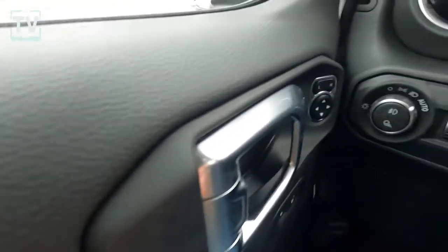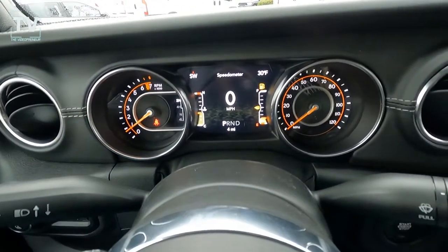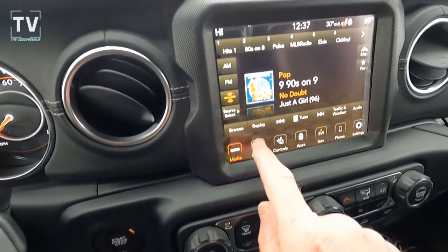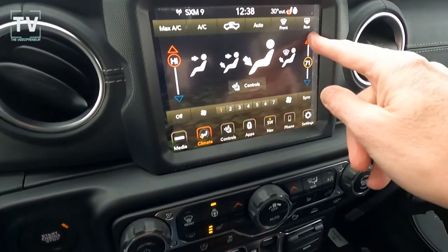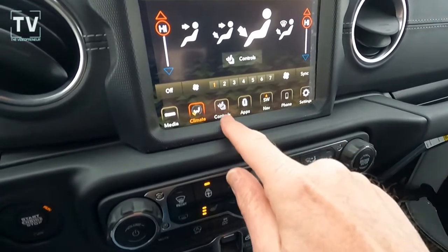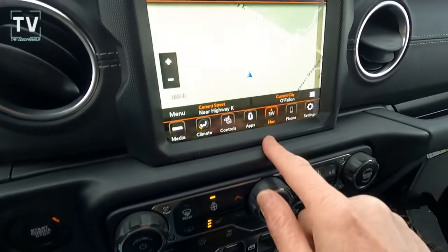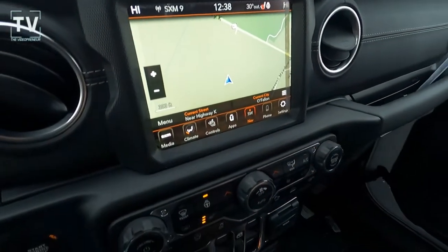So here we can see the driver's door, the power mirrors, automatic headlamps. You can see the instrument cluster, the 8.4-inch touchscreen. We have 8 speakers that go with the stereo, and you can control the thermostat or the climate from the touchscreen or old school. Right below that, you can see we have heated steering wheel, heated seats, electronic defroster for the windshield, and electronic defroster for the back glass. It is a power back window as well.